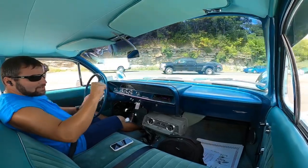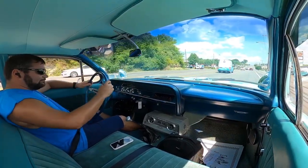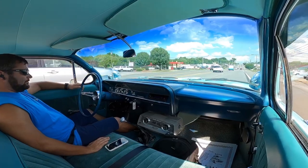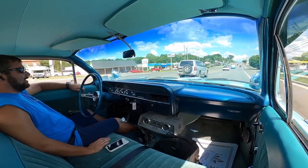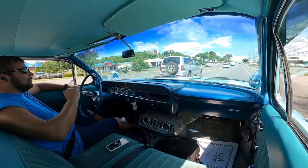Power steering's got a little jump to it. It may need a belt tightened up. Heading on down the road. Good shift there. Tight steering though. As far as going down the road, let's try to straighten her up again. We have a left pull. She's got a very gradual left pull.